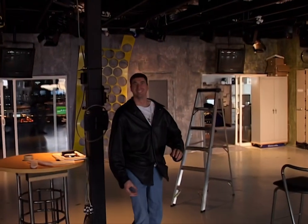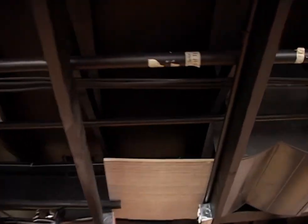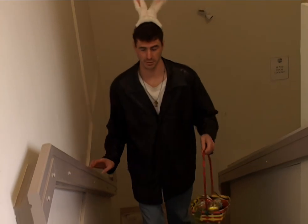Uh-oh. I think I may have lost your bunny. Honey is somewhere in there. Okay, I couldn't find any children of the world. I guess it must be at school, most of them. So I'm going to give the chocolates to the people of the office.